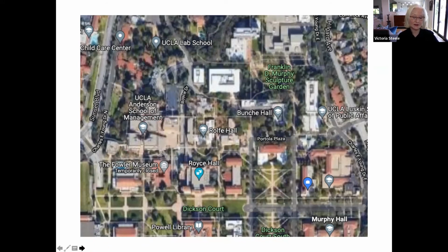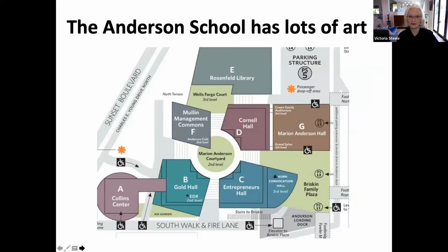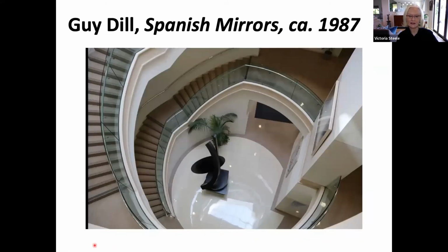The Anderson School has a lot of artwork. It has 7 buildings and it has a lot of art. So I'm just going to show you a few things starting down here in this round building, which has this very pretty rotunda. And this piece is in the bottom of the rotunda. It's by a sculptor named Guy Dill.